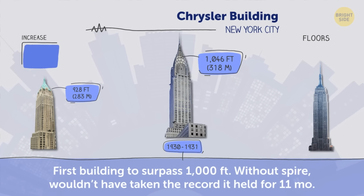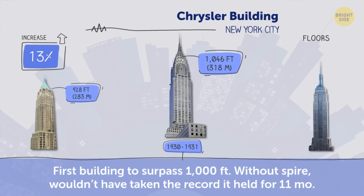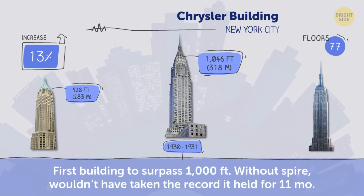It was the first building to surpass 1,000 feet. Without the added spire, it wouldn't have been taller than the Bank of Manhattan Trust Building. They were hoping it would make them taller than the next one, too.